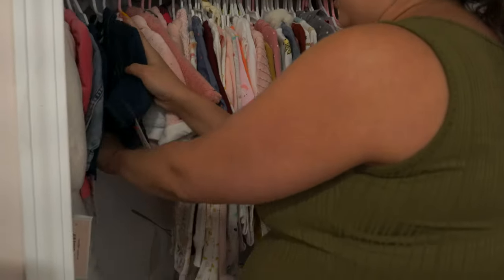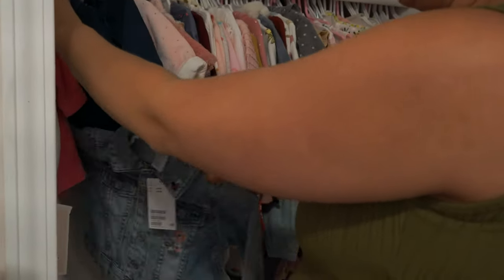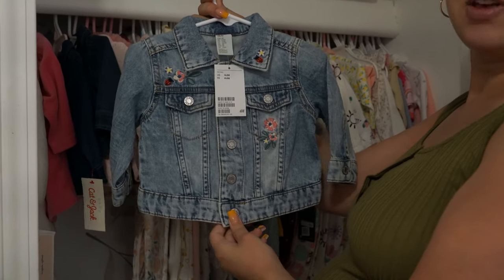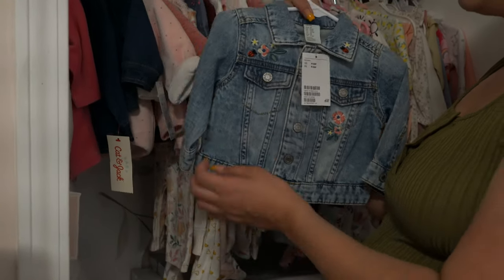I saw the one with the flowers. That one was cute. The light colored jean jacket. Oh, this one. Yeah. Danae picked out a lot of this stuff because she's a fashionable person. H&M does have cute things. And we have the matching jean pants that go with it. I'm all about top and bottom matching. So she has a lot of cute things with that.